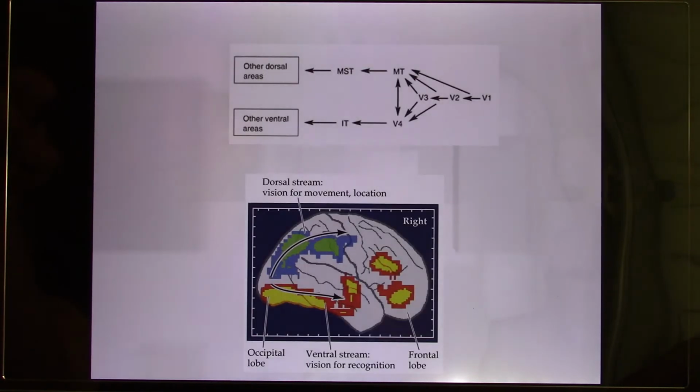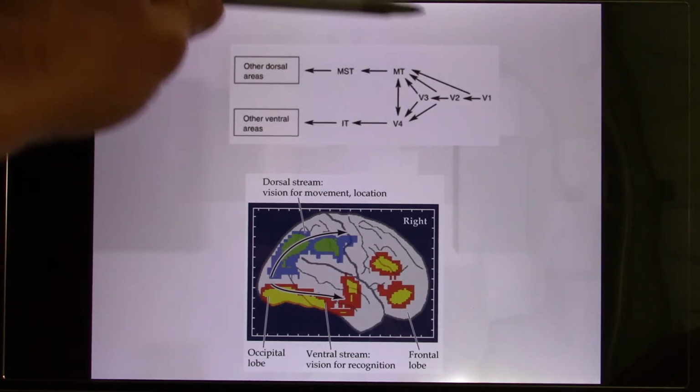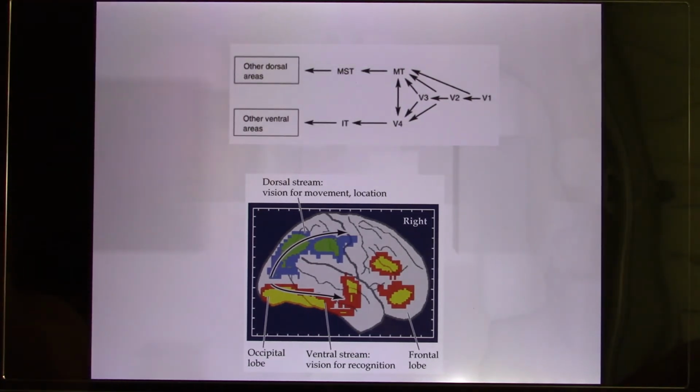So in the visual system, we have the where pathway and the what pathway, which help you identify the object, also color vision, and help you identify the danger of the movement of an object.